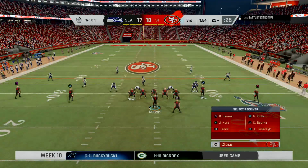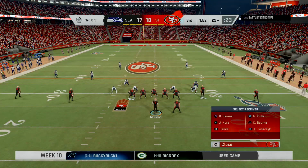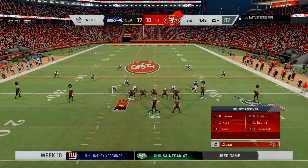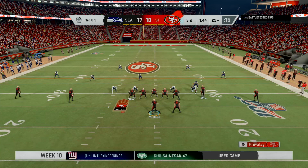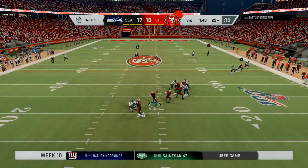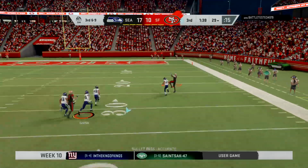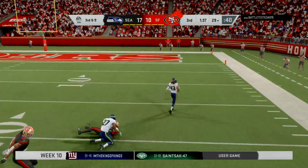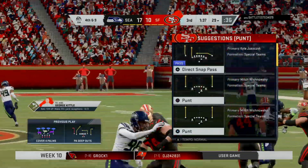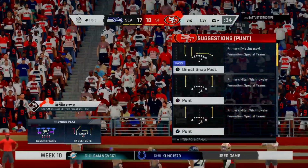And on 3rd down, a nickel formation here defensively. They'll drop the throw. He'll rifle this one deep right side. And that'll be incomplete. Now, they took their shot all right, but it comes up empty, and it's 4th down.